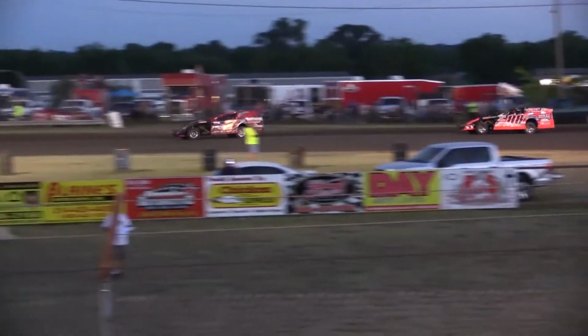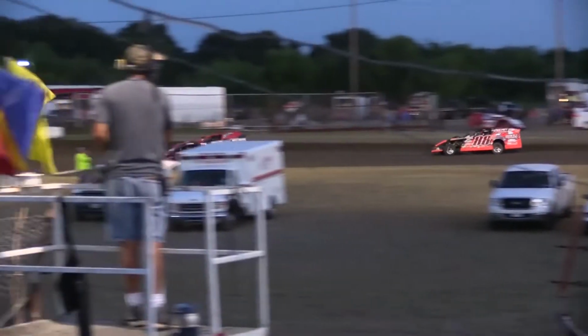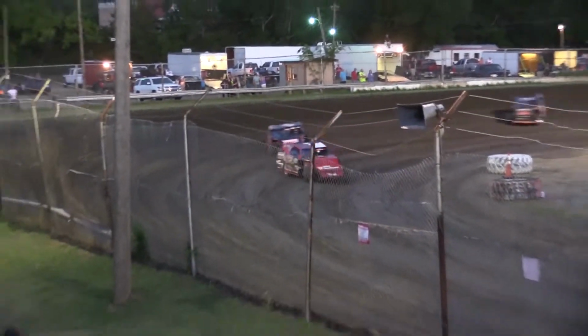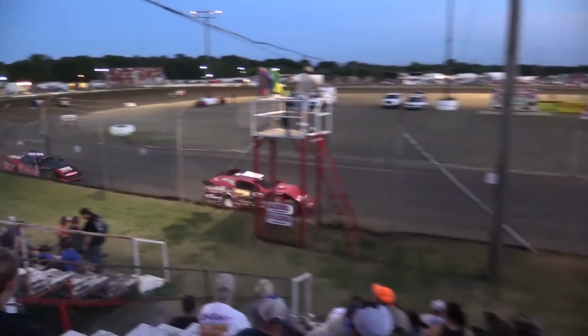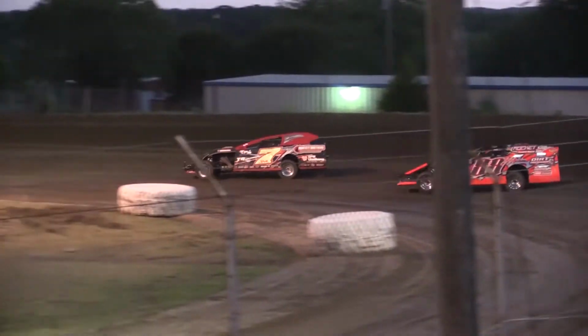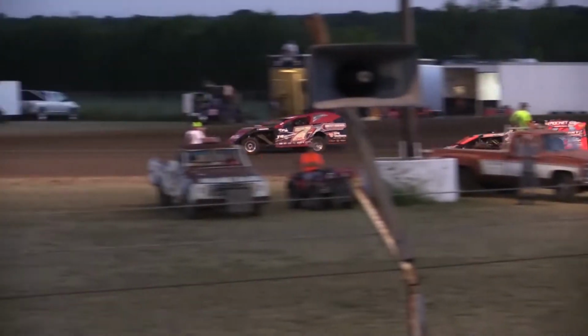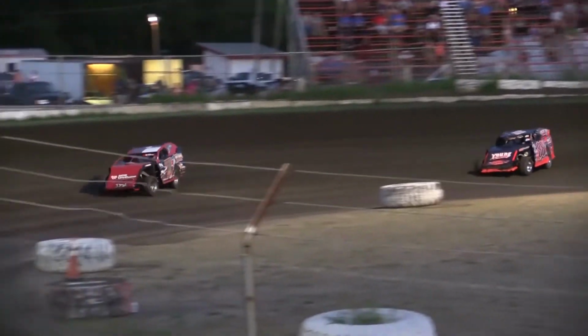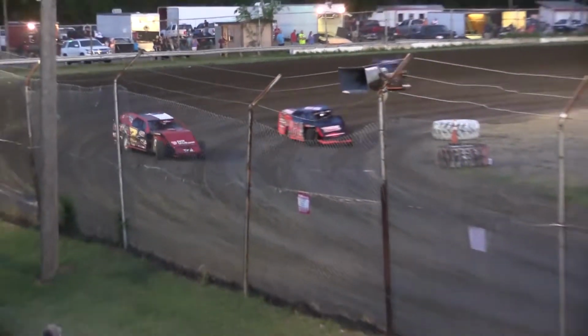Out of turn number 2, down the backstretch. Chad Ewell going to be coming to 2 to go this time by. Clyde Dunn Jr., excuse me, right there on the tail tank, coming out of turn number 4 with 2 to go. Chad Ewell leads the field out of turn number 2, down the backstretch into turn 3. Clyde Dunn Jr. about a car length between the two of them. Junior looks to the bottom, coming out of turn number 4.